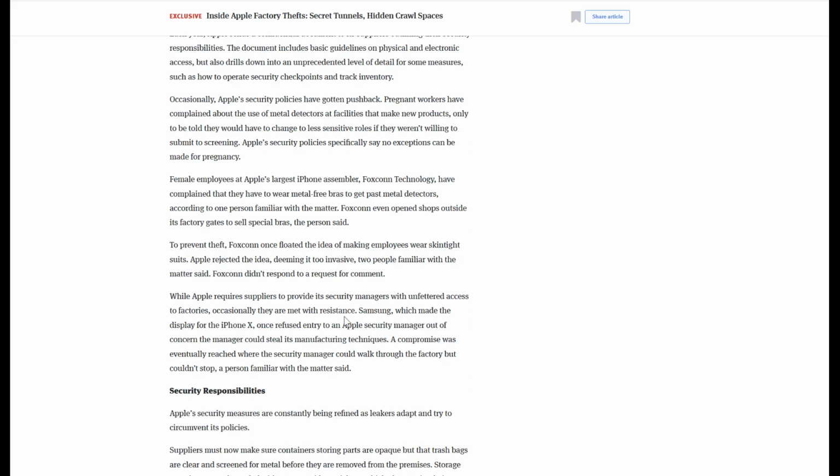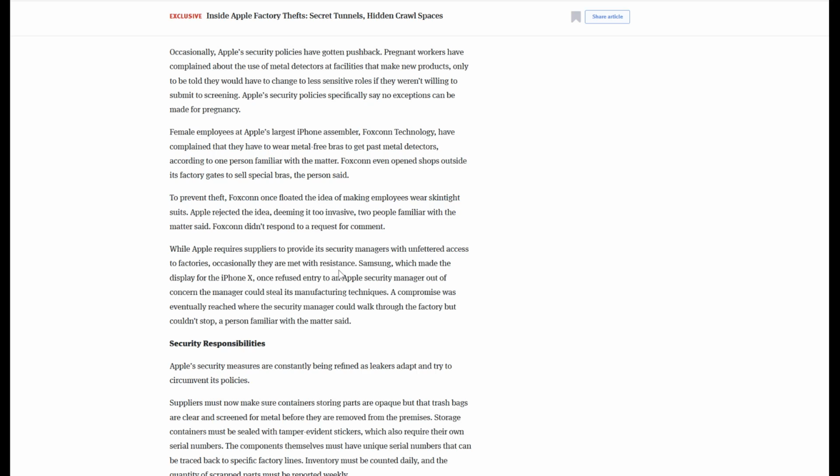To prevent theft, Foxconn once floated the idea of making employees wear skin-tight suits. Okay, Harvey Weinstein. Apple rejected the idea, deeming it too invasive, two people familiar with the matter said. Foxconn didn't respond to a request for comment. While Apple requires suppliers to provide its security managers with unfettered access to factories, occasionally they are met with resistance.